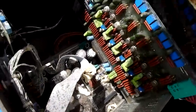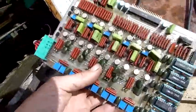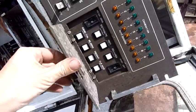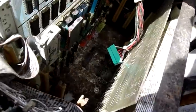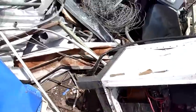Ew, yuck. Full of mold and nasty. Nasty, nasty, nasty. What a mess. Oh, if it wasn't so mouldy and nasty, I'd bring it home. But it's kind of evil in there. Really evil. Not worth it. What's that stainless thing?